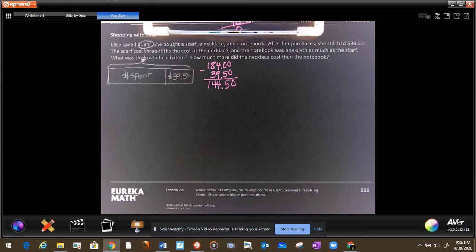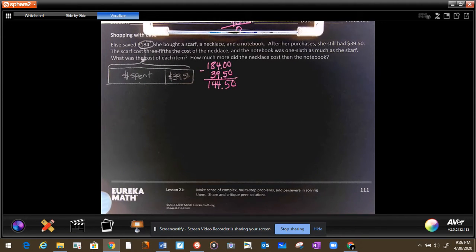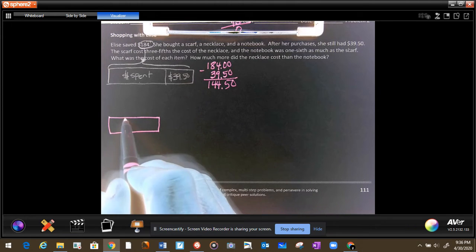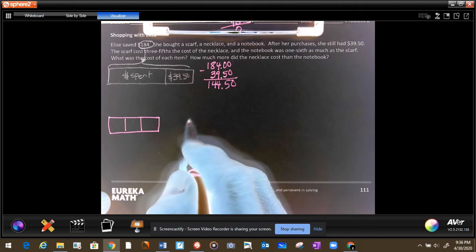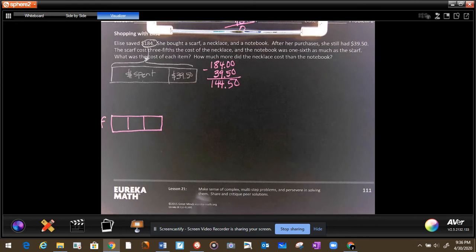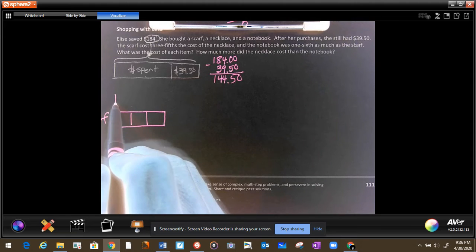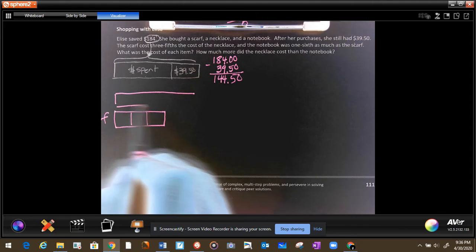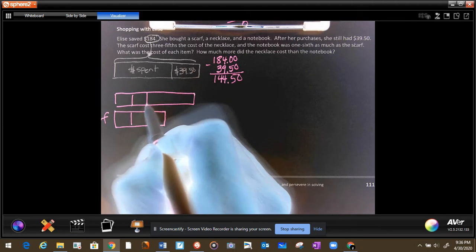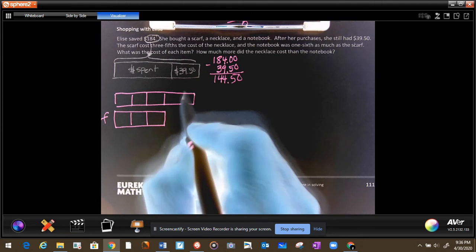All right, now we have that so far. Now it says that the scarf costs 3/5 the cost of the necklace. So let's do 3/5 right here. This is going to represent 3/5, and this is the scarf. And we also know that the necklace was 5/5, because the scarf costs 3/5 the cost of the necklace, right? So that's 3/5, and this is 5/5.